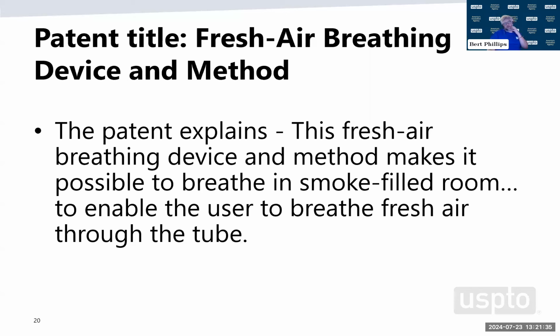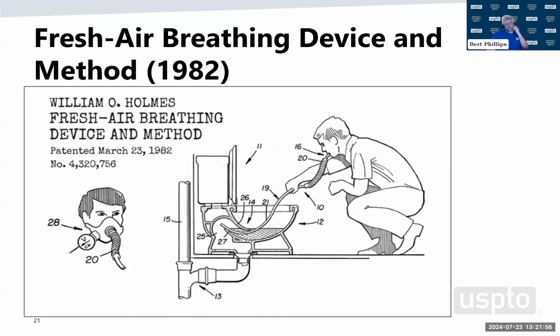Okay, this is a fresh air breathing device. So you're in your house and the smoke fills the room. For whatever reason, you can't get out of the room. You're coughing. So you have this tube that you can breathe fresh air through. Now, how are we going to get the air from the tube? Okay, next slide, please. Well, you stick it in the toilet.